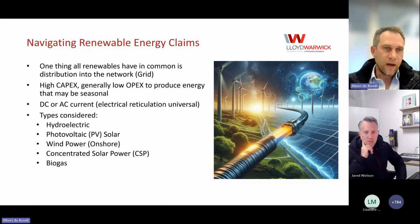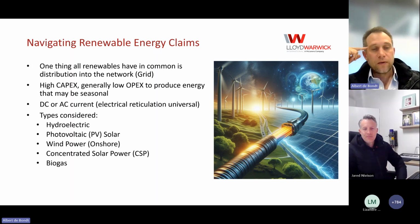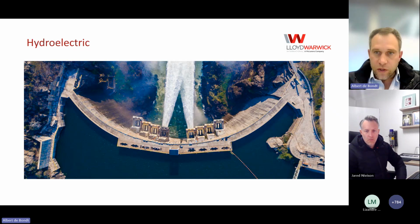And that's why I'm going to look at 5 technology types: the hydroelectric, photovoltaic, so PV solar, wind power, and I'm going to say why I'm saying onshore. And then there's concentrated solar power, which is lesser known, and the biogas, which I think some people might be very afraid of. All these images came from the internet. It's nobody's IP that I've taken, and I'll never put any insured's information on here.